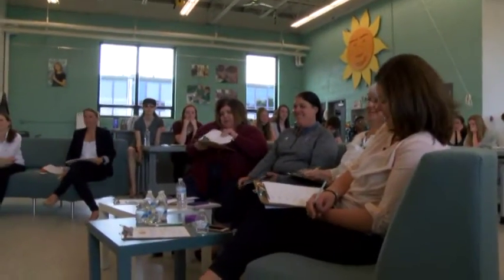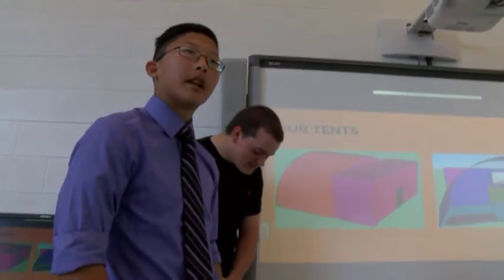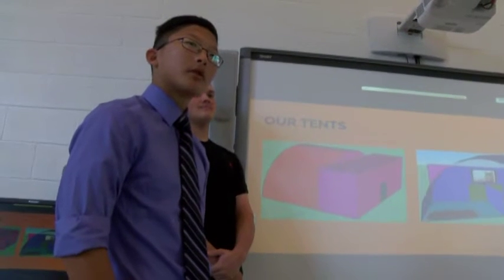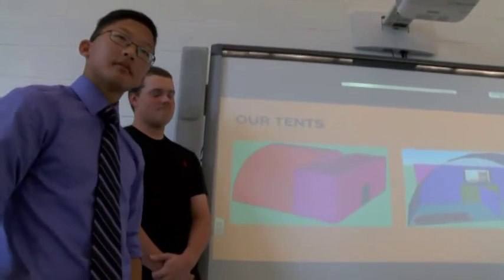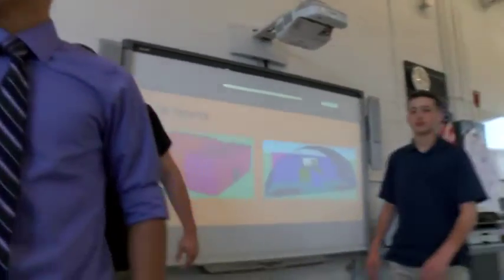No windows. And you think that price point of $3,000 is pretty attainable for people? Yeah, definitely. There are more expensive tents. I've seen tents online, 4,000, 5,000, with less than half the volume of ours. All right. Okay. Comfort is one of the biggest things for us. Thank you. Nice job, guys.